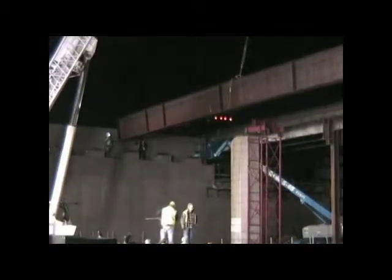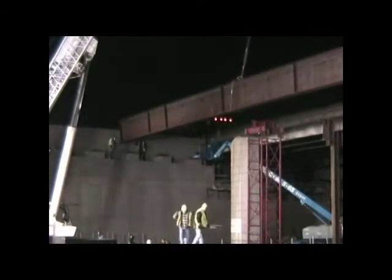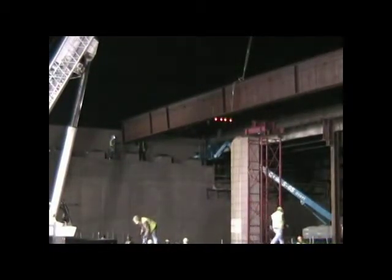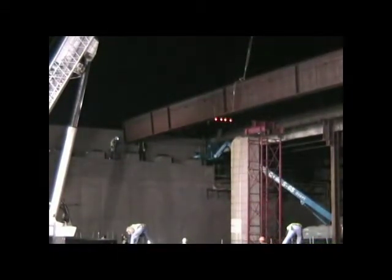So the setup time was 2 hours, and it will take probably about another 2 hours at the end of the shift to take down all of the counterweight, etc., and send the crane away.